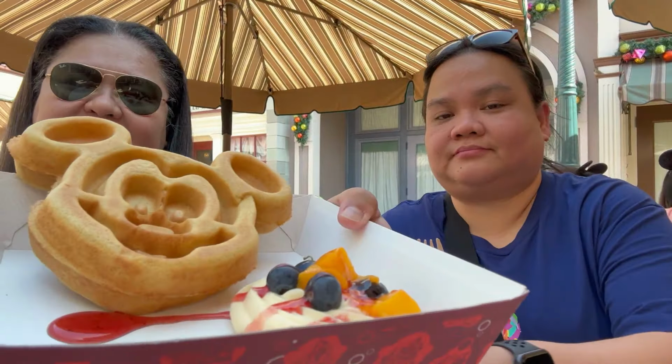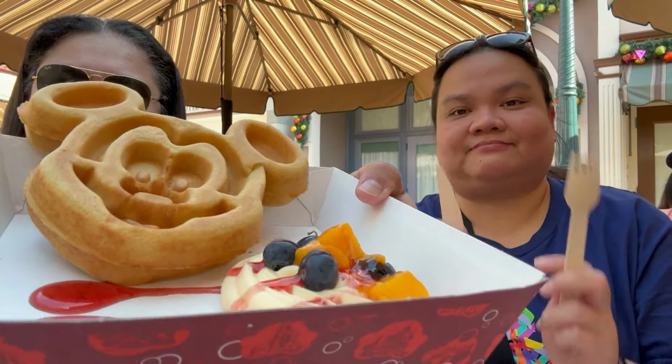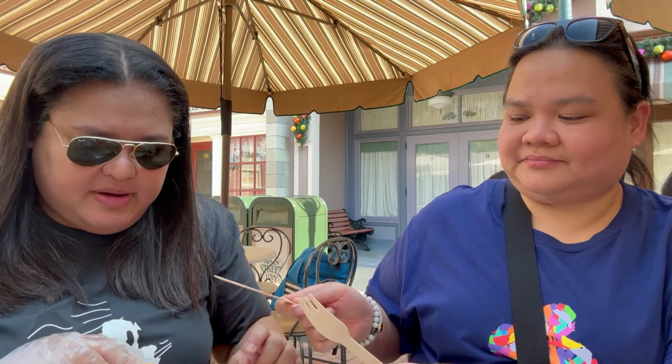We also got the Mickey Mouse waffle. Looks yummy. So ngayon kadadating pa lang namin, ito yung una namin ginawa. Kasi hindi pa kasi kami nag-breakfast. So, yeah. Kain lang kami, we'll be back.